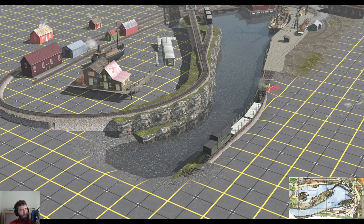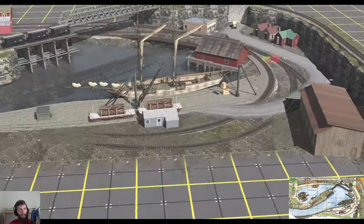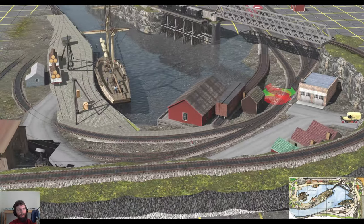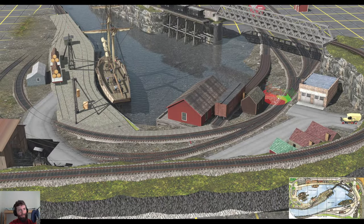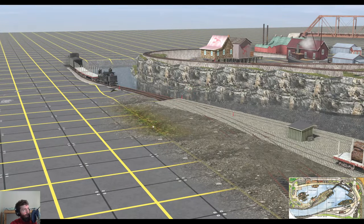Food for thought. Alrighty. Going to get our switches, make sure everything's set. We'll go back to the station. We'll do a station stop there, then we'll exit the world and we'll call it a night.